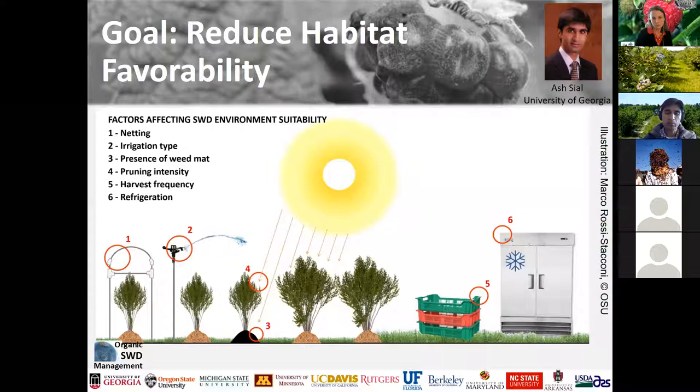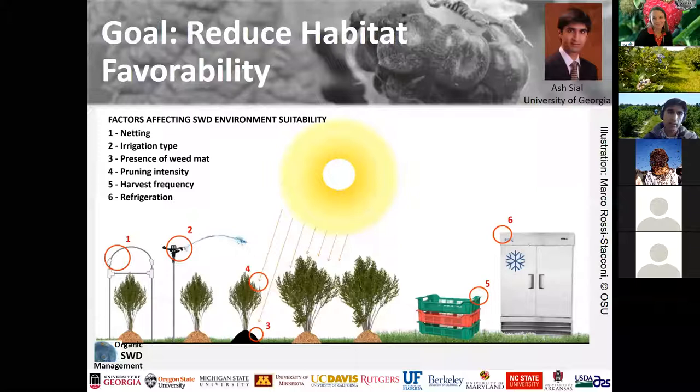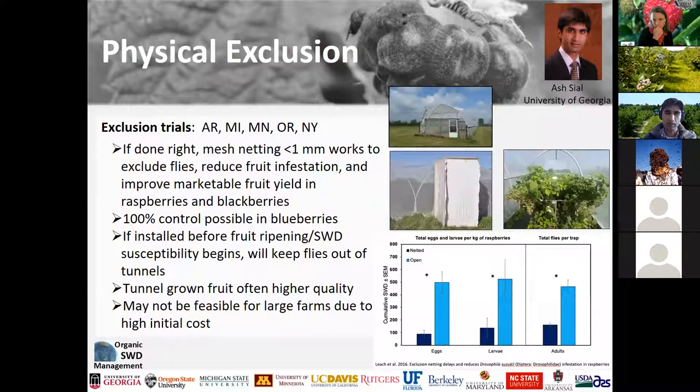Next, please. There are a number of things that we can do in the field to manipulate those two environmental factors to make the environment in the field less favorable for SWD. Netting, irrigation. We can manage mulching in terms of weed mats, or pruning, harvest frequency, or using refrigeration of the fruit after harvest to manipulate these environmental conditions to make them less favorable and reduce survivorship and development of SWD. Next, please. Now, in the next few slides, I will show you a very brief overview of the work that was done under the OREI project.